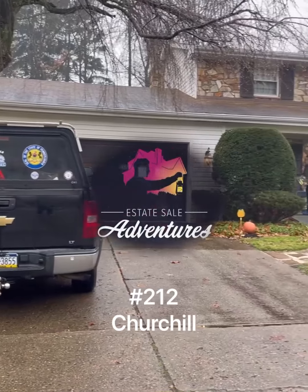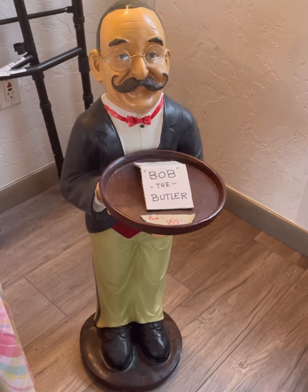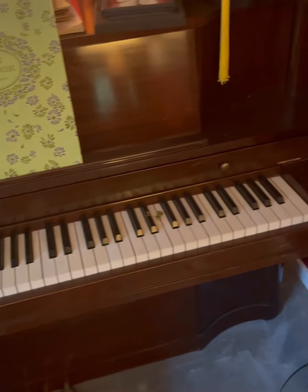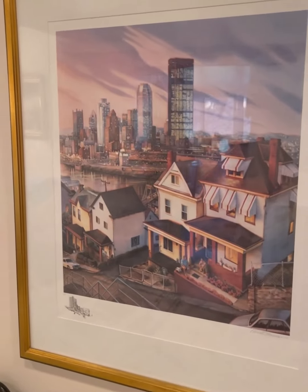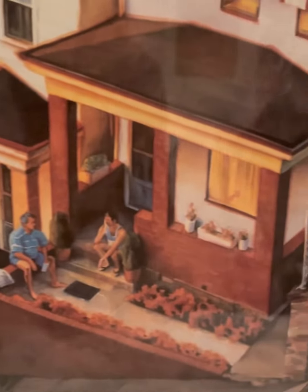Estate Sale Adventures number 212, Churchill. Done by A&A, this jam-packed sale was just great, so let's dive right in. I first appreciated the Arcosonic console piano, accompanied by tons of old sheet music. Second was the cityscape of Pittsburgh done by Daniel Marsula, a local Pittsburgh artist. Love the details of the porches on the South Side slopes.